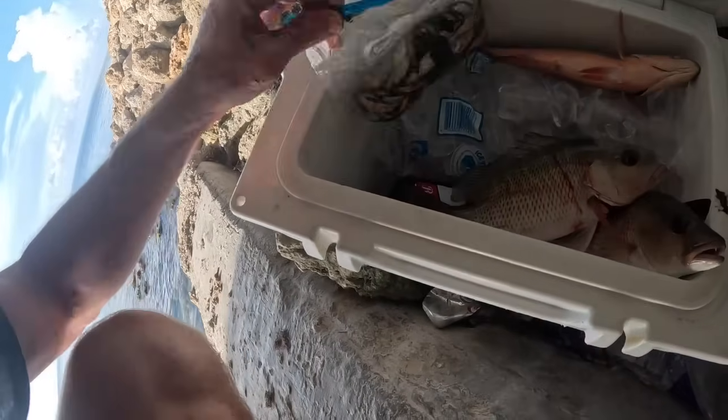So we got our 5 mangroves. 1, there's a tail, 2, 3, 4, and then there's one down there. So we only can keep 5. Got 5 keeper mangrove snapper. We're gonna head back to Breezy Palms Resort. That's where we're staying. And hopefully clean up these fish and maybe make some snapper tacos tonight.